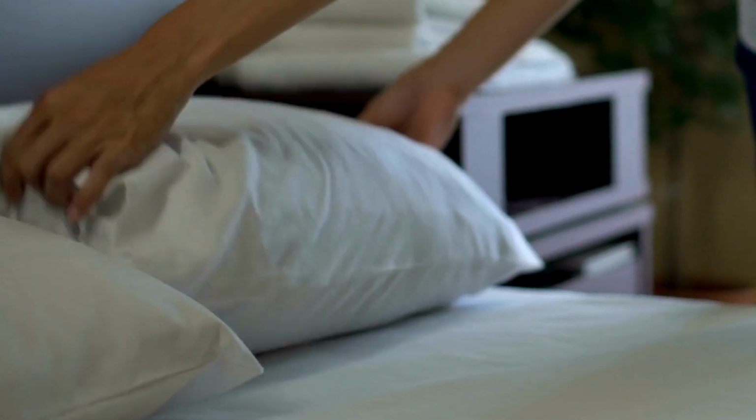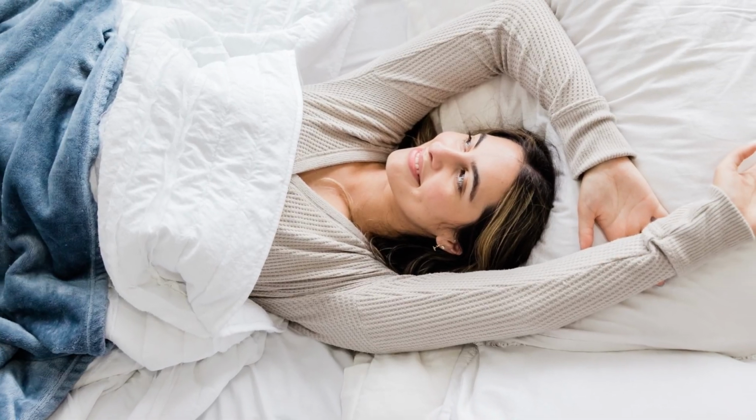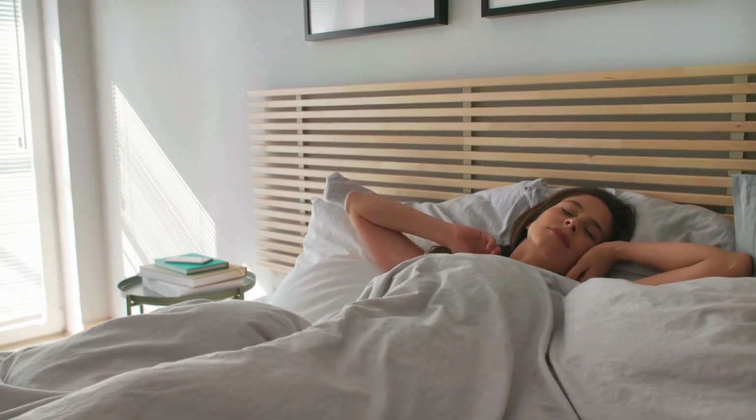You'll learn how to choose the right pillow based on your pain points, sleeping habits, and personal comfort preferences. Better sleep starts with better support, and the right pillow is the first step.